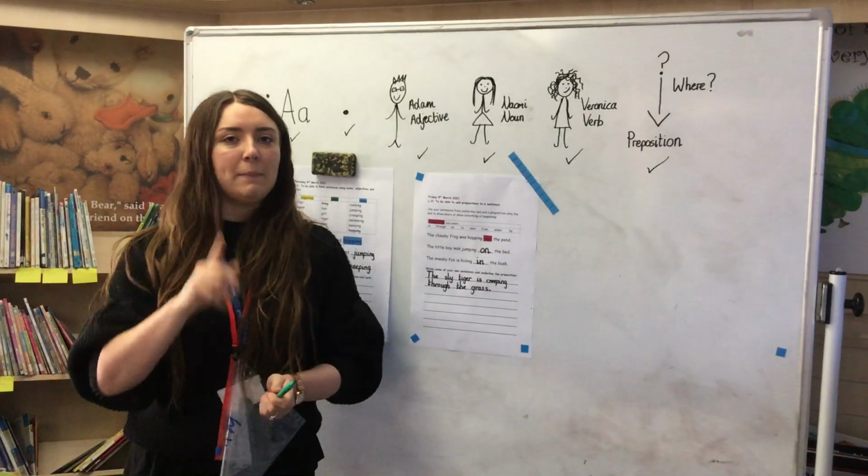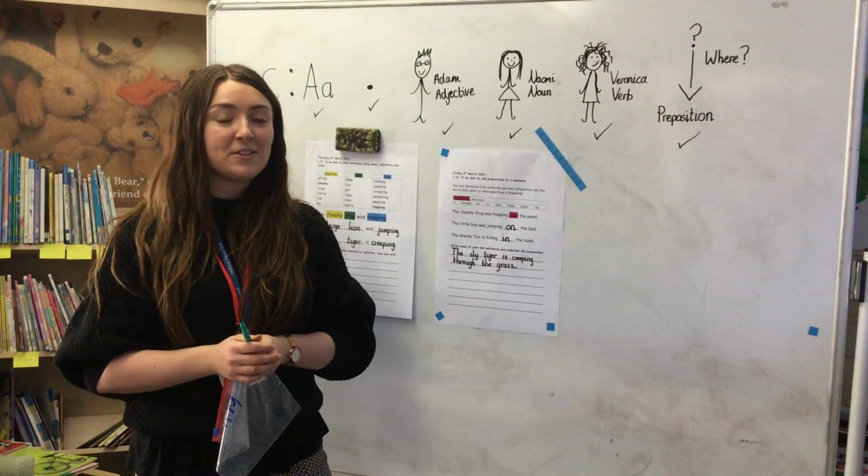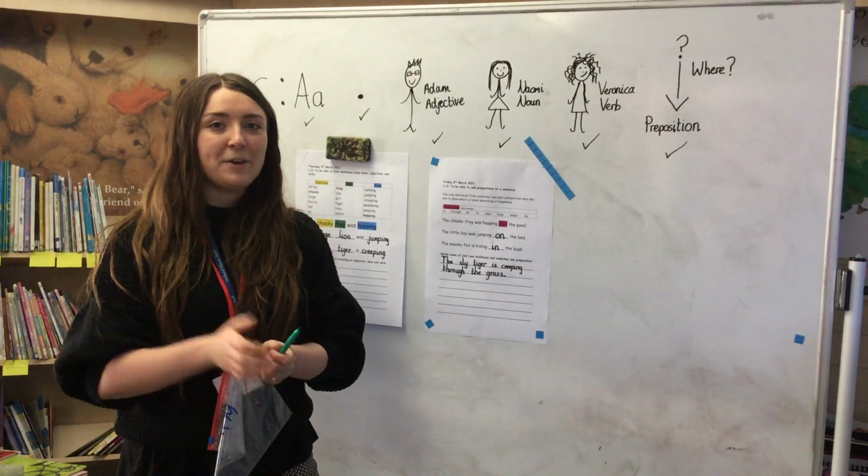Wowee, that was a little bit tricky, but I think you can do it, puffins and penguins. See if you can add a preposition to the sentence that you did yesterday. We can't wait to read them. Have a go.